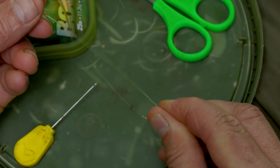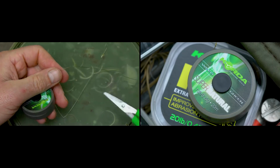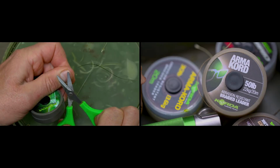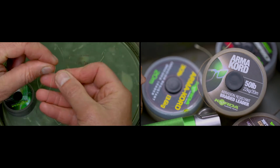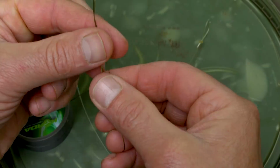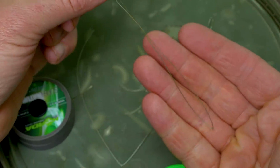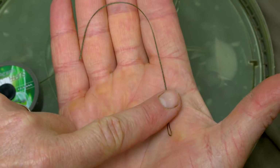Once I've done that, I then take a section of supernatural, which I like to create my supple end piece. I've also used armour cord in 50-pound for that because of its durability, and also it seems to be a very flexible, soft material. So the choice is yours. Whichever supple braid you like can be used at this stage. But we'll go with 18-pound supernatural. I then cut off about 1 foot of supernatural, double it over on itself and saliva it up so it's effectively becoming one piece of material.